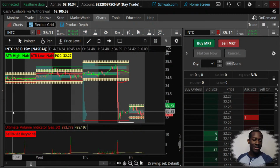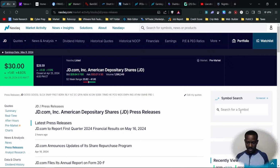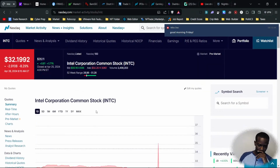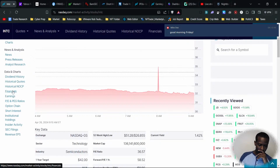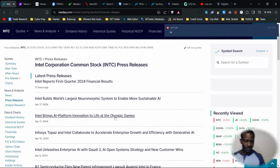The other one I saw was Intel. Pop back over here to Intel press releases. I don't think it's a play anymore. It's already made its huge move. Unless maybe there's some short potential, but it's just bullish right now. Intel Corp. Let's go to its press releases. Latest press releases, more earnings.